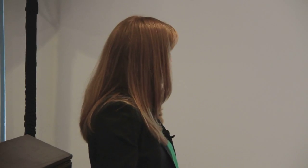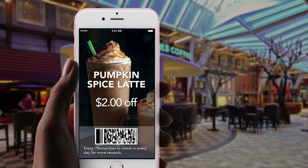How do we get them to explore the ship? How do you get them to spend money? How do you get them to make their experience better? Starbucks, hey, in this case, it's some sort of discount.